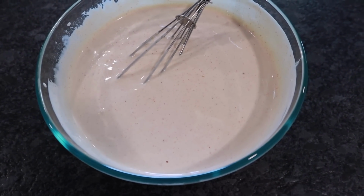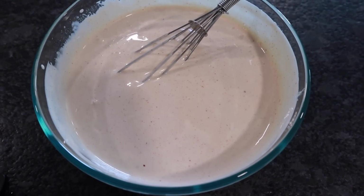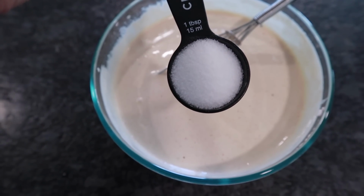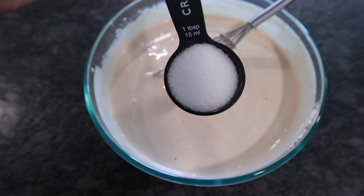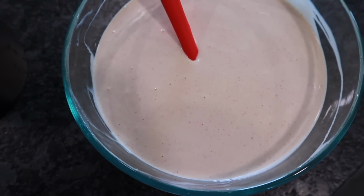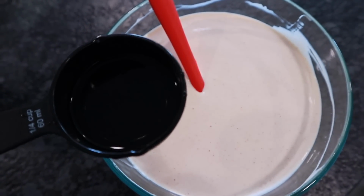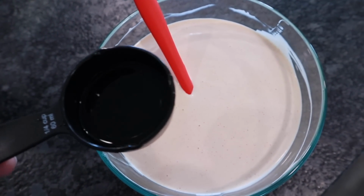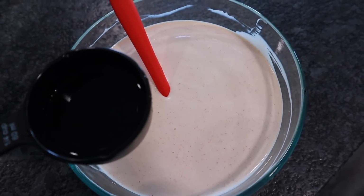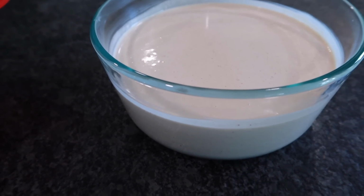Make sure there's no lumps or clumps and everything is mixed well. You can add up to a tablespoon of keto-friendly sweetener, but I like to add it in gradually. How much you end up using is going to be personal preference. Once you have all the ingredients added in and it tastes perfect, if you want a thinner consistency of yum yum sauce, you can add more water.